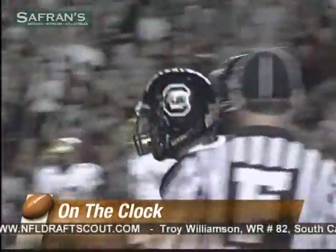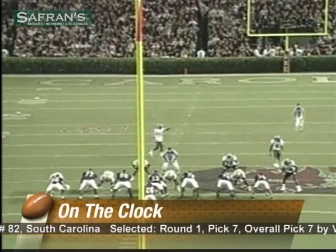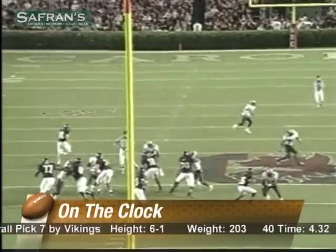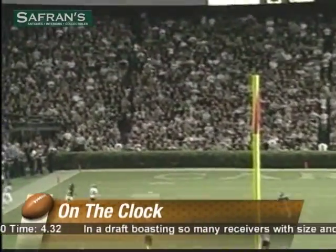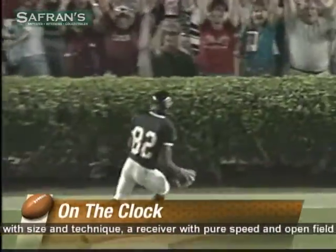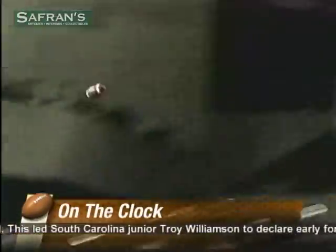The Norsemen are hungry to get to and win a Super Bowl. The Vikings are due. In the first round of the NFL draft, the Vikings select a sure-handed 4.38 speed burner from the Gamecocks of South Carolina. Troy Williamson, you are on the clock.